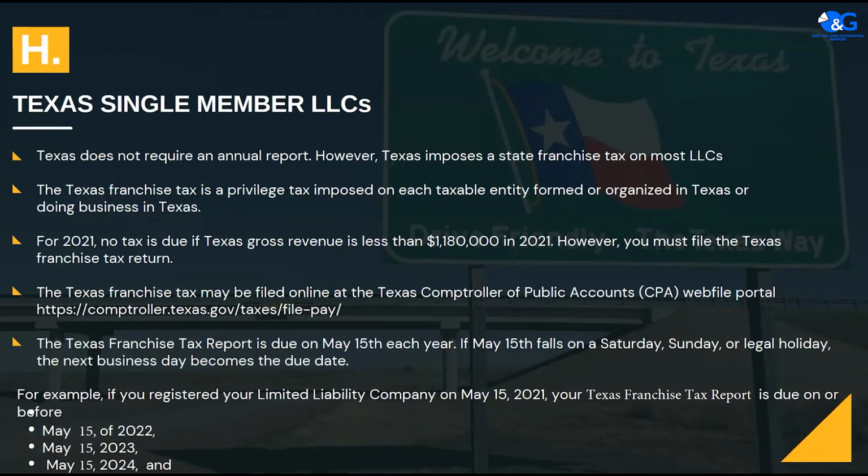Now, the Texas franchise tax report is due on May 15 each year. So if May 15 falls on a Saturday, Sunday, or legal holiday, then the next business day becomes the due date. Alright, so one example that we can use is if you registered your LLC on May 15, 2021, the Texas franchise tax report is going to be due on or before May 15, 2022, May 15, 2023, May 15, 2024, and so on and so forth.